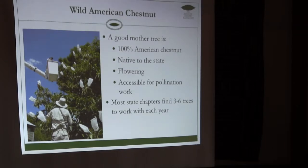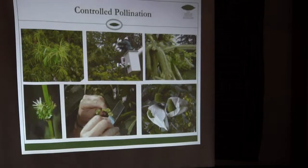We can do that with a bucket truck, sometimes we can do that with a ladder, occasionally we do that with a tree climber, but sometimes the access just makes it not possible, and so you have some trees out there that it's nice to know they're there. There's really no good way for us to incorporate those in a breeding program. But generally, each state chapter finds at least 3 to 6 trees to breed with in a given year. Some years they might even do a dozen trees. But this is how those backcross pollinations come about. So there's a lot of legwork even before we start doing hands-on work.